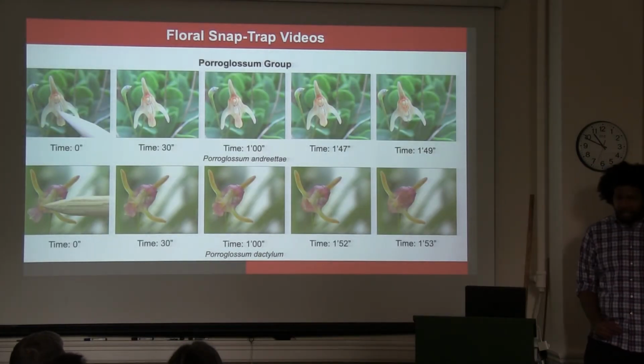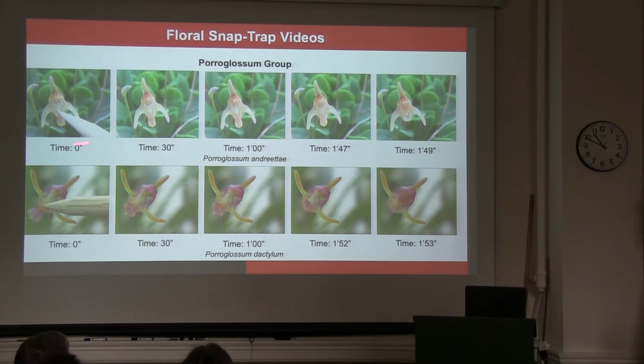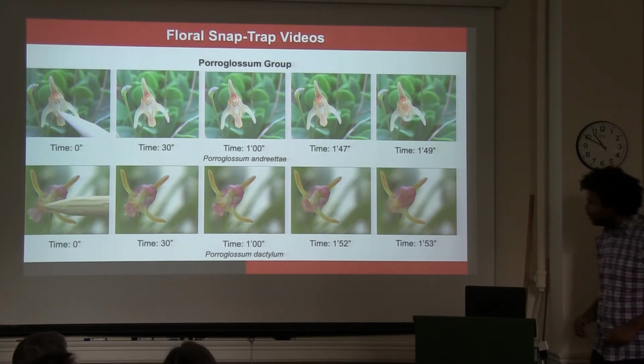However, when we look at the Porroglossum group, remember that non-reciprocal group, the time that it takes for the snap trap to close drastically increases, to over a minute and a half. You can see at time 0 we apply a stimulus, and then it slowly closes over time. You can see here that it's further along, and then it will rapidly snap shut at the end, as you'll see with some kinematics plots that I have later on.